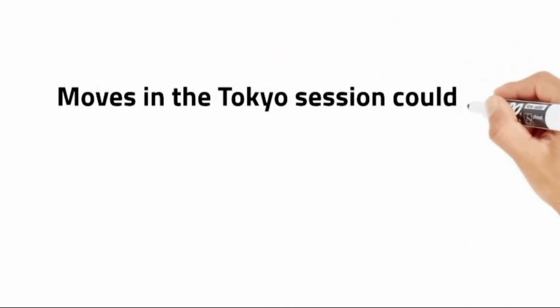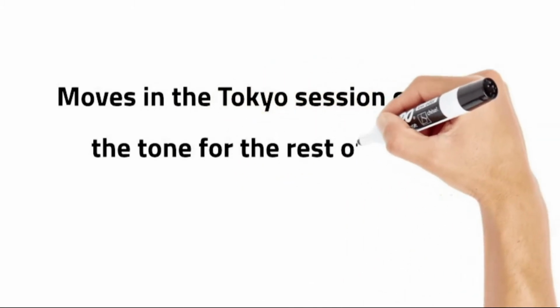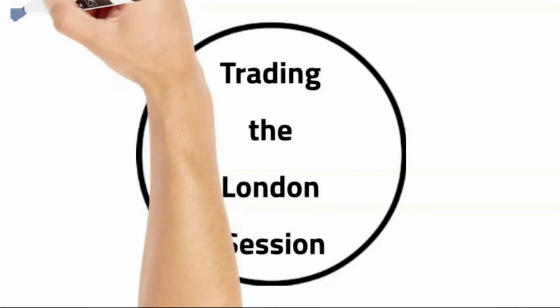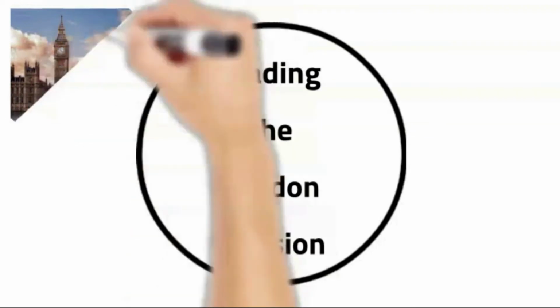Traders in the latter sessions will look at what happened during the Tokyo session to help organize and evaluate what strategies to take in other sessions. Trading the London session. Just when Tokyo is starting to close shop, their European counterparts are just beginning their day.